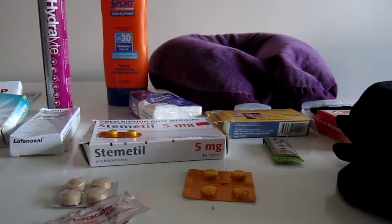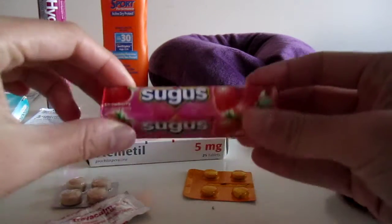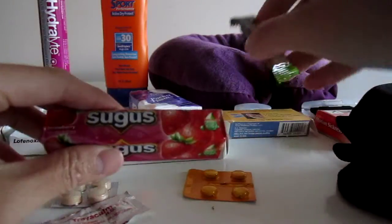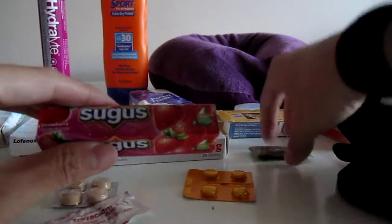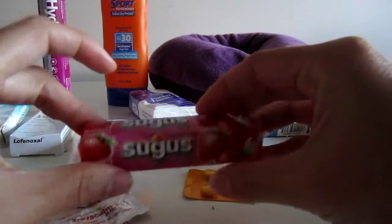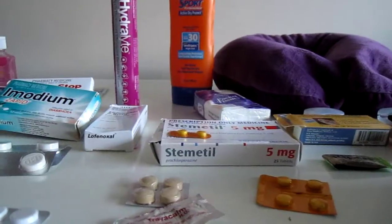One of the best pieces of advice that a little old lady gave me once, when she saw that I was looking very green from motion sickness on a boat, was to have some sugar. Any sort of lollies will help calm your stomach. Ginger lollies are probably the best, but they probably don't taste very nice if you don't like ginger, so I usually take some chews of some sort. They're also nice and a good excuse to eat on the plane.